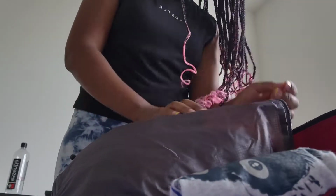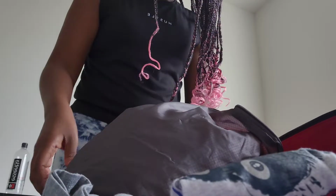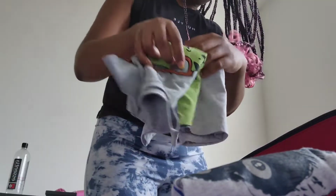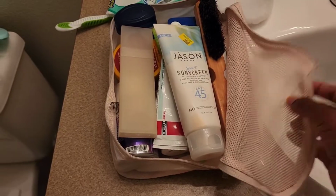He'll wear this at night, and then just an extra change of clothes just in case, like if we need to lay over or whatever. I'll bring him 2 shirts, these 2 gray shirts here, and then a pair of black pants, just in case.